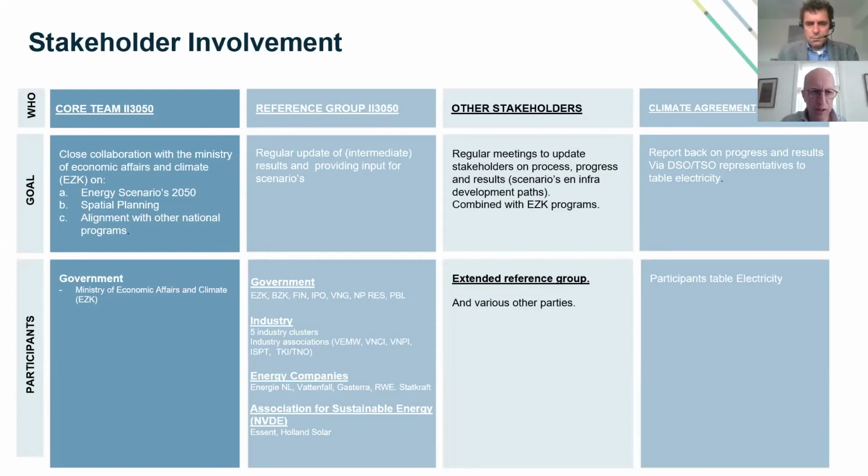Those three, particularly the core team, should also be the funnel towards the decision makers, so the politicians and the national government, on the progress tracking of the implementation of the Paris Climate Agreement.